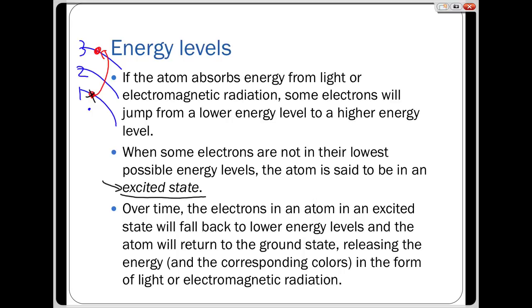Now, over time, what will happen is these electrons in the excited state atoms will fall back to their lower energy levels, and the atom will return to the ground state. So, temporarily, for our example hydrogen atom, the electron's in the third energy level, because it's now in an excited state, but it will eventually fall back to the first energy level again. And when it does that, it'll emit that energy that came out from it.